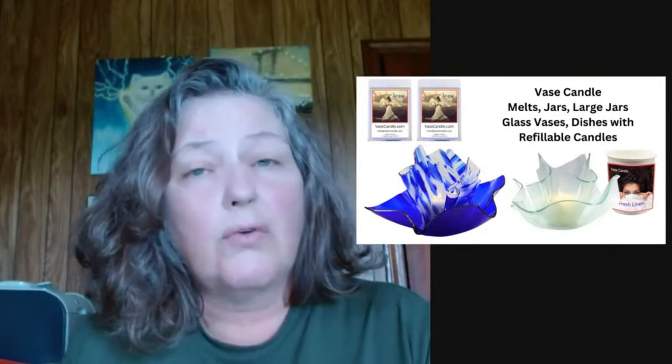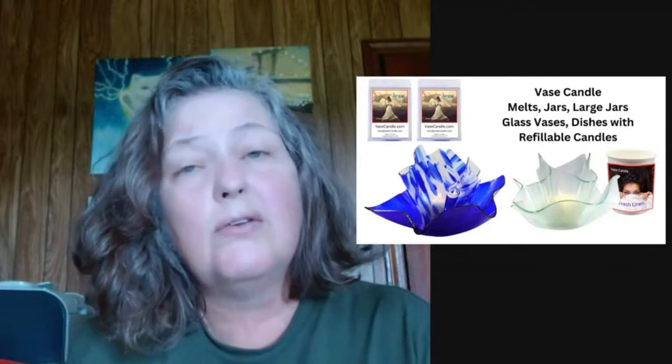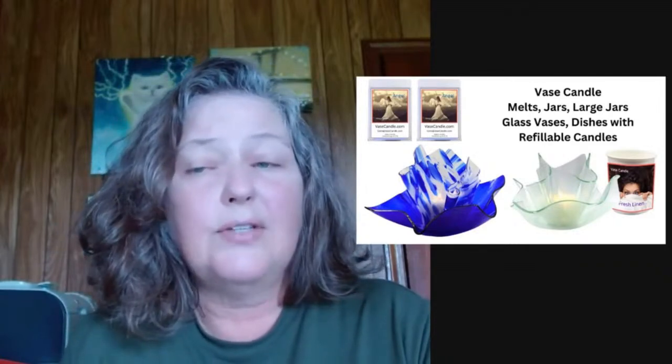But the glass is reusable. So the candle gets down to about a half an inch. You wipe out what's left while it's still warm and put another one in. So you reuse the glass over and over again. And we've been doing this since 2000 or even before that.